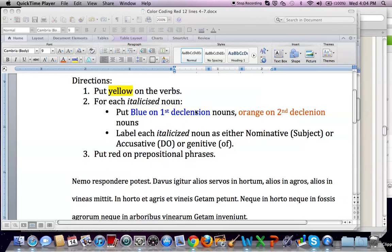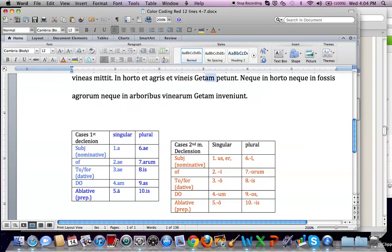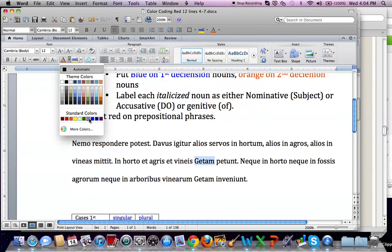We learned that we're going to put the color blue on first declension nouns. So whenever I see a first declension noun, looking down here, I see the word Gata. Gata has an AM on the back. When I look at my blue chart, I see that AM is part of my blue chart, so therefore Gata is a first declension or blue noun. I put blue on it, like so. I use the font instead of the highlight. It's prettier.